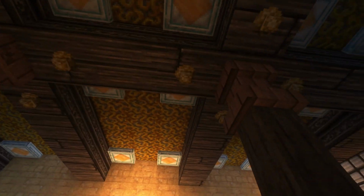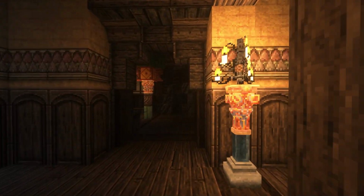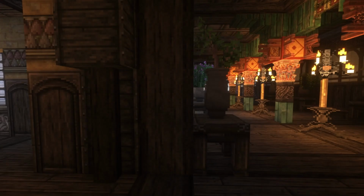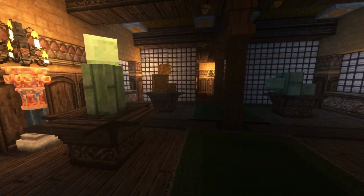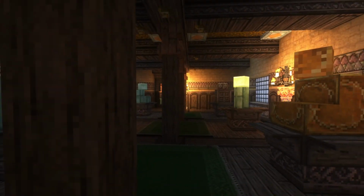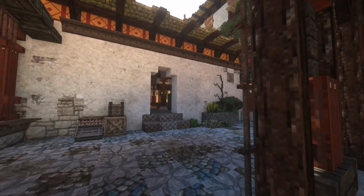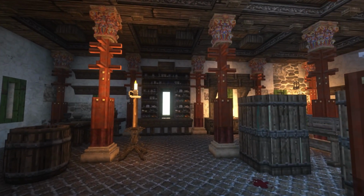The ceiling is also pretty neat in here, and this then leads into a different section, but we're gonna get to this. But first we're gonna go back down and check out the brewery, and then we're gonna check out this other section later. So we go back down here and out and then into the brewery, which is over here.